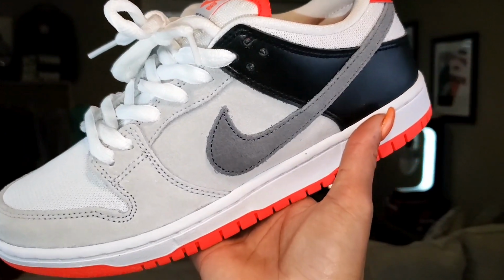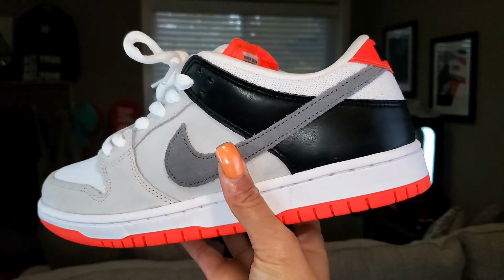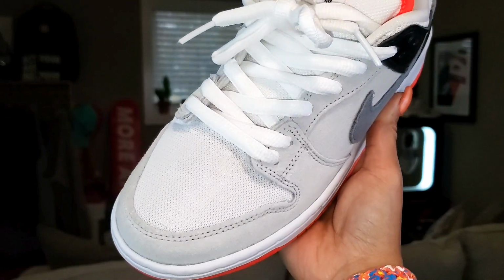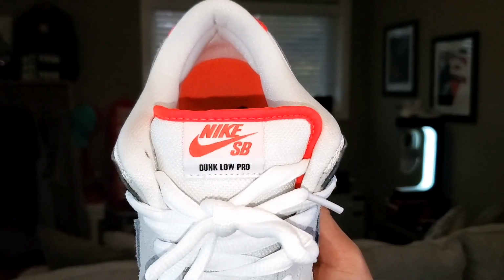This is the Low Pro in the infrared. And everything you see here on this shoe is exactly what you will find in the brand new 2020 GS version. Now, understand this. GS, I get it. We get snubbed a lot. We don't get the cool boxes. We don't get hang tags on a lot of items. It's true.